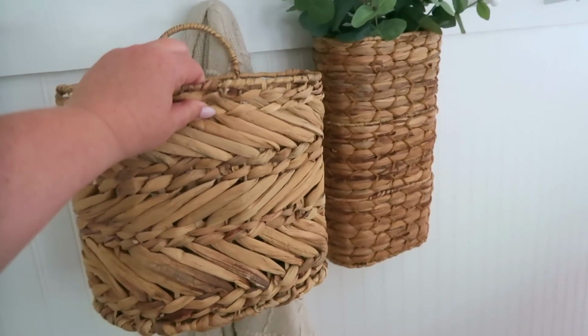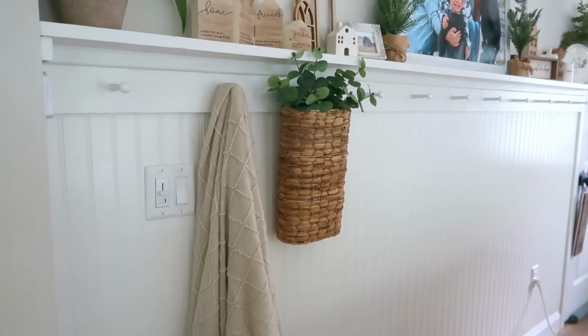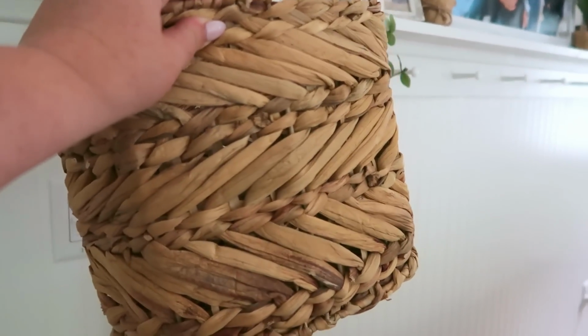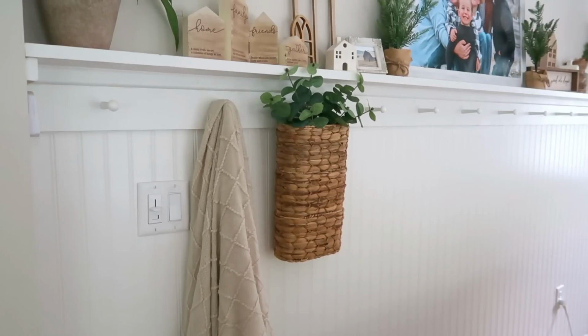However, it is a different shape and a slightly different color. I do like the really warm color of this one that's up right now. This is from Hobby Lobby. But I've stared at it now for a year and I just want to switch it up, and then I'll switch it back. That's kind of how we roll. So I'm going to go ahead and put the new one in. I'm going to keep the same eucalyptus and we'll see how that looks.